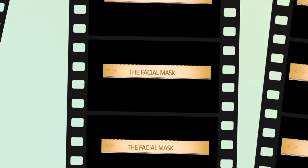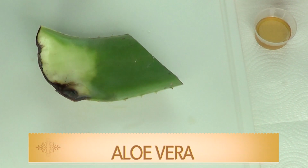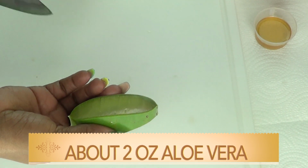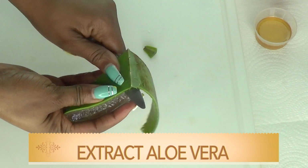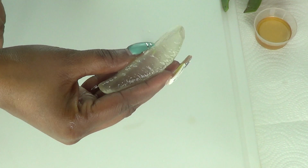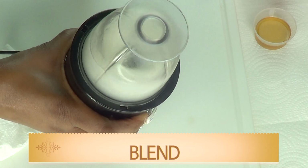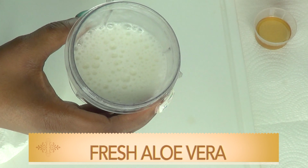Now moving on. The next ingredient is aloe vera gel. And I'm going to take a piece of aloe vera. Here it is. Extract the aloe vera gel like I'm showing here. And once I extract the gel, I'm going to be blending this gel. Do not add any water to this, just blend as is. And here we have our fresh aloe vera gel.